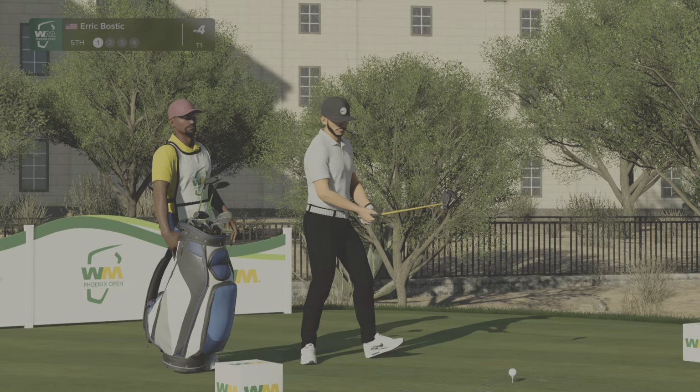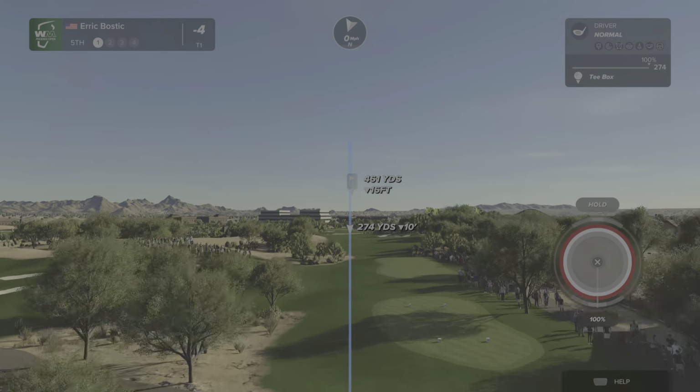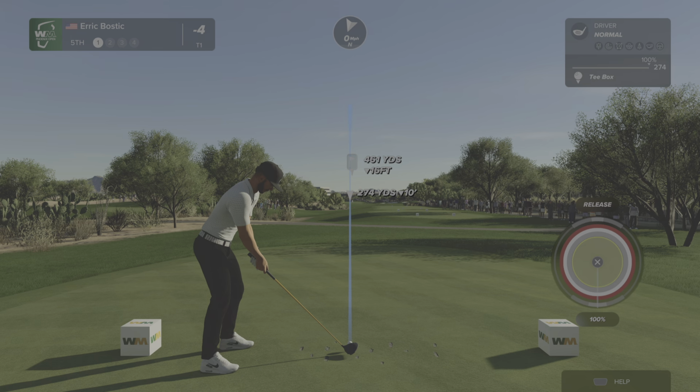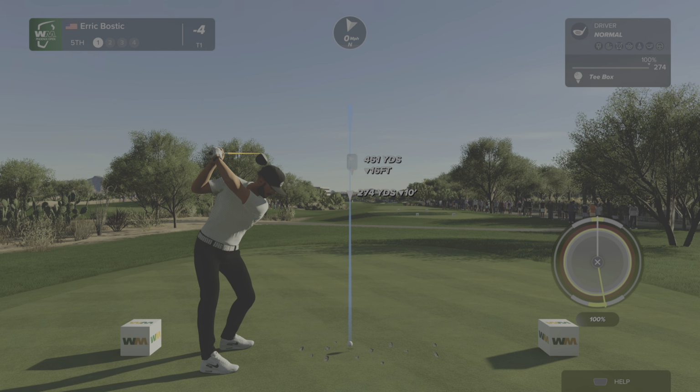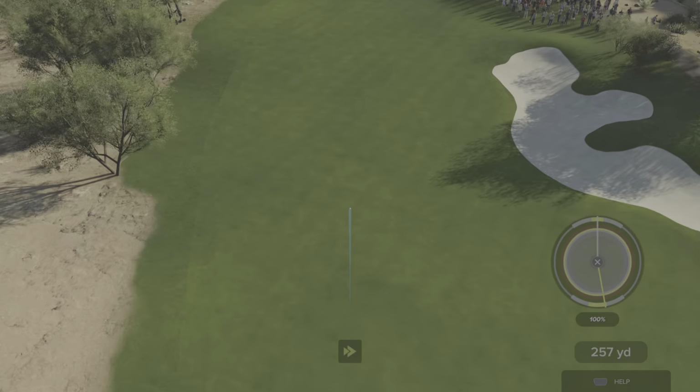The 5th hole at TPC Scottsdale is a strong par 4, playing 470 yards from the back tees. There's a big bunker down the right-hand side that'll catch any drive not hit with authority. The approach must be accurate with the bunker on the left-hand side. Anything just slightly missed here will be punished.